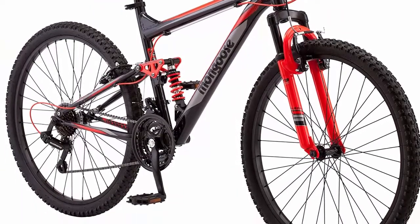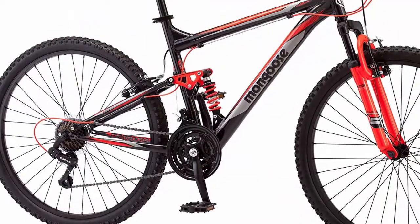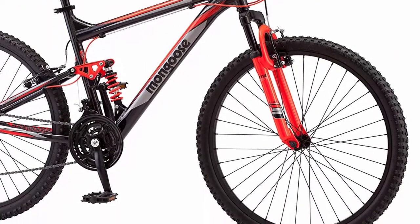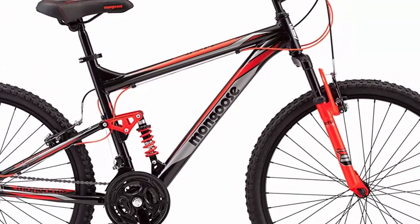Front and rear V-brakes ensure quick stops out on the trail. Light, durable alloy rims and 26 x 2.125 inch diameter by width tires roll over anything. Riser handlebar with colored end plugs completes the MTB look.